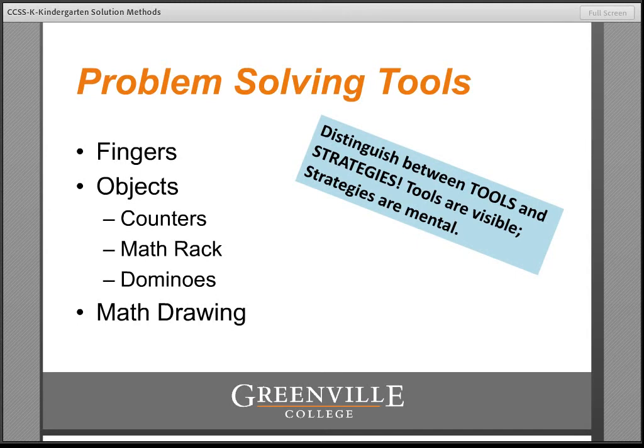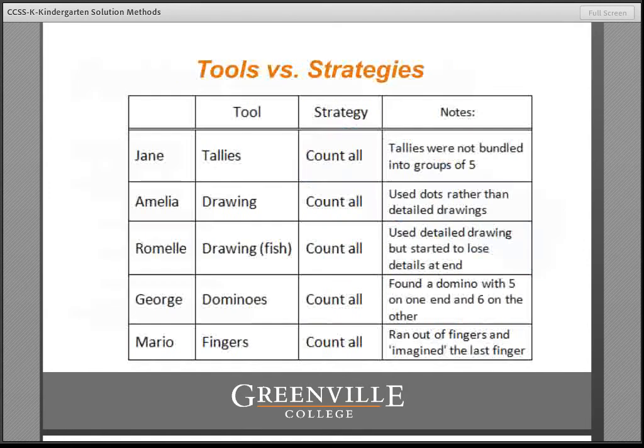Also, as they use the tools, ask your learners what they represent. You can say, I see you have 3 counters right here. What does that mean in the problem? Are these 3 boys or 3 girls? So you're constantly helping them make connections between the tools they're using to represent the problem and the meaning of the problem. So let's take a quick look at what this means, the idea that tools can differ, but the strategy might perhaps be the same, or the tool might be the same and the strategy might be different.